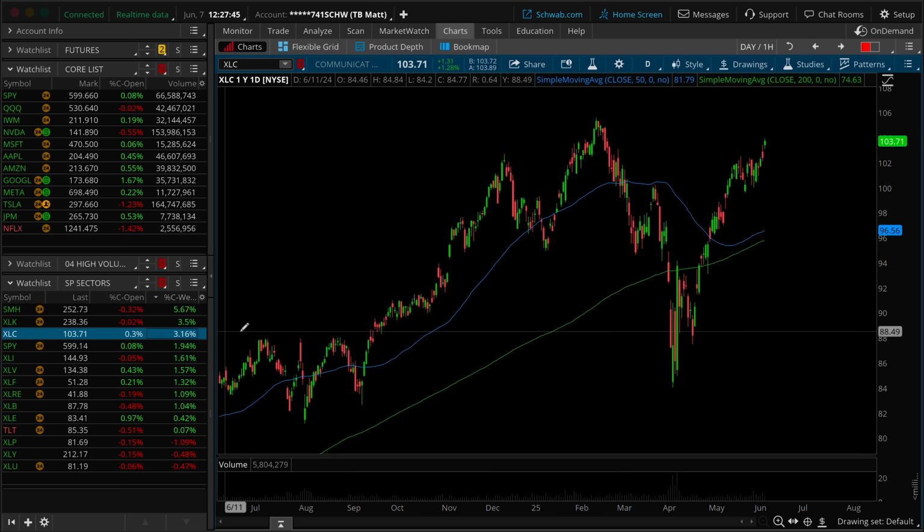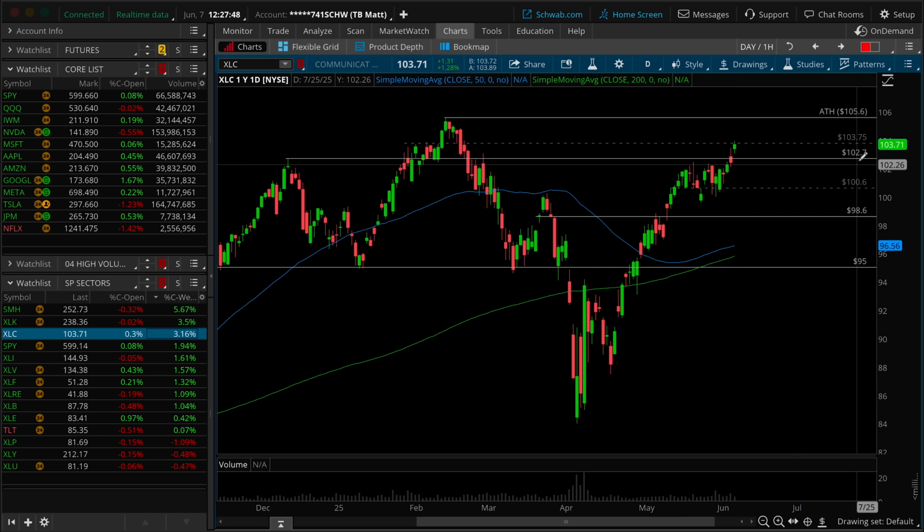If we take a look at communications, nice breakout here over the 102.70. Just ask yourself the question as we go through these sectors, is there room to pull back for a higher low? The answer is yes. Right, as long as you're over the breakout high, consolidation, extend the gain, pull back, I mean, no problem.